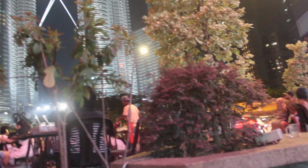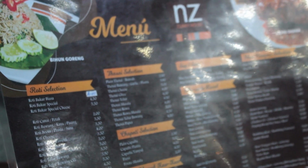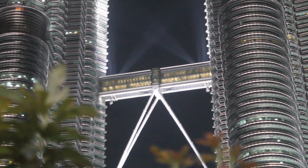Satisfy your cravings for authentic Malaysian and Indian dishes at NZ Curry House. Our restaurant is conveniently located near the Petronas Twin Towers, offering a prime location for a delicious meal. Savor our flavorful curries, aromatic biryanis, and other local favorites while taking in the breathtaking city skyline.